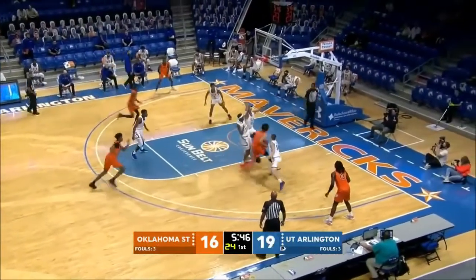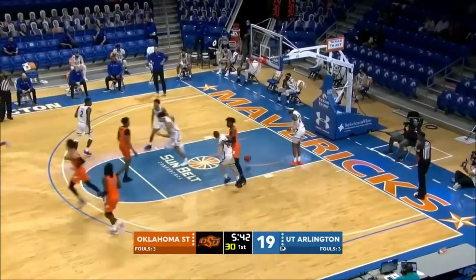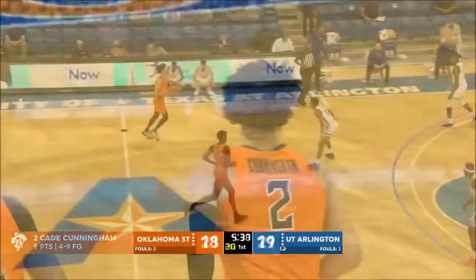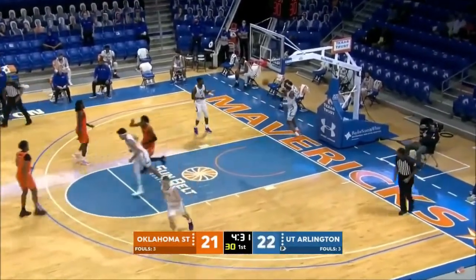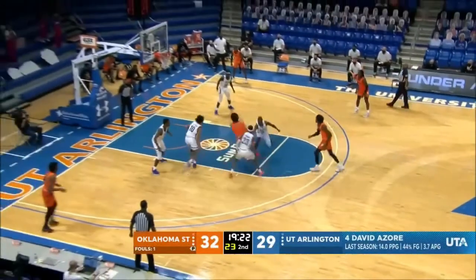Screen set by Moncrief. Cunningham gets it to fall. Oh, he earned that one because what they did was they backed Rojas all the way into the lane as their center. He did not shoot well last year, only 29%. And Cade at the other end says, I will respond to that and up you with a three. And although Azor comes in as their best player on paper, they have a lot of weapons.